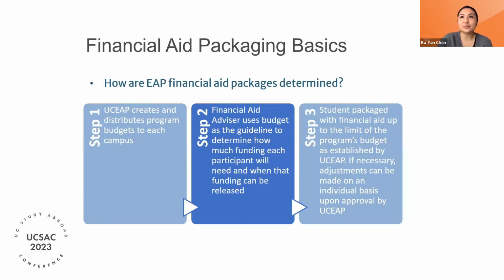For us at Berkeley, we are a semester school. So we're just going to provide an overview of how we package our students on our campus. Bear in mind that all UCs package their students differently. This is just how we package at Berkeley. My colleague Anthony and I will just alternate in terms of slides. So the first slide: how are EAP financial aid packages determined?